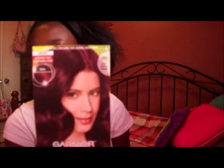I'm not sure how it's showing up on camera, but it's really just a deep, darkish red. The model in the magazine ad, hers looks kind of like a purplish red, so I'm just assuming that depending on exactly how dark your hair is depends on the actual color turnout. But my hair is almost black basically, so it's saying I'm going to have this pretty dark red looking color. So yeah, it's red, but it's not too bright or too crazy.